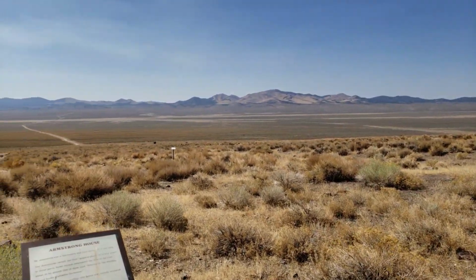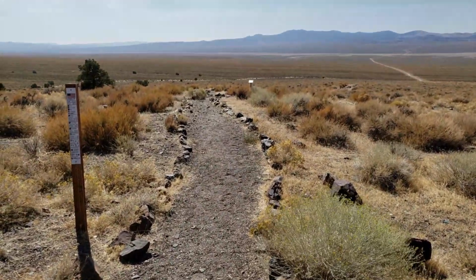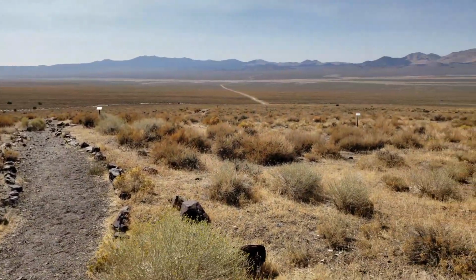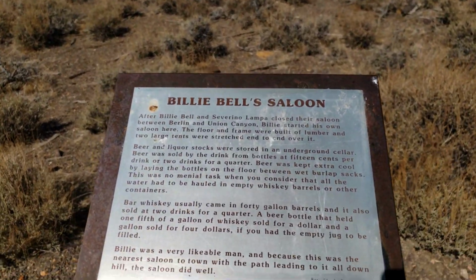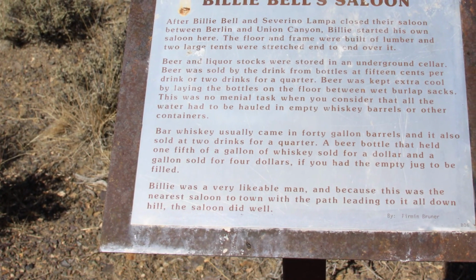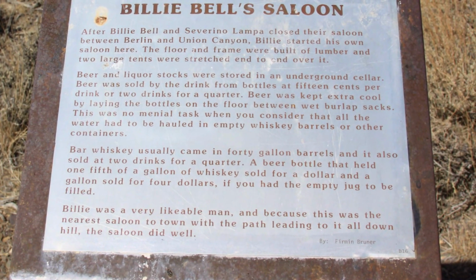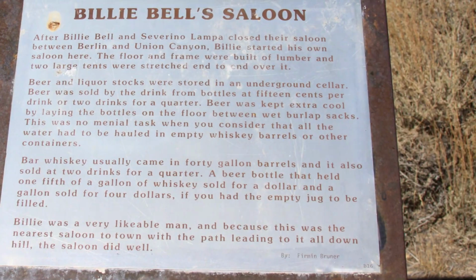The Armstrongs lived in this location, and he was the blacksmith, and they owned the first gramophone or record player in this area. This is considered the outskirts of town, and this was one of 4 saloons in the area, and none of the saloons were actually located in the town of Berlin.